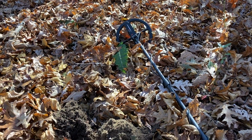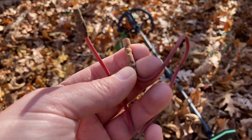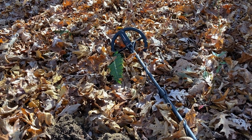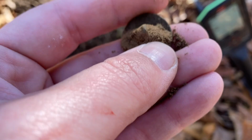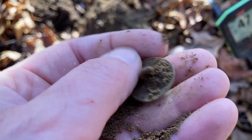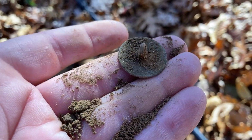Well, that signal, that last one, was a disappointment. Hopefully I remembered to keep the clip anyway, once I go back and look at all this footage. But anyway, junk. And then I got like a 24, 25 signal. It's coming up like 8 inches down. And there we have it. I'm assuming it's going to be a button. Unless it's a nickel, but I doubt it. Yeah, it's a button. It is a button. Which I would certainly prefer to find over almost any nickels. Actually, maybe I shouldn't say that. But this is an early to mid-1700s site that I'm at, so that tracks.